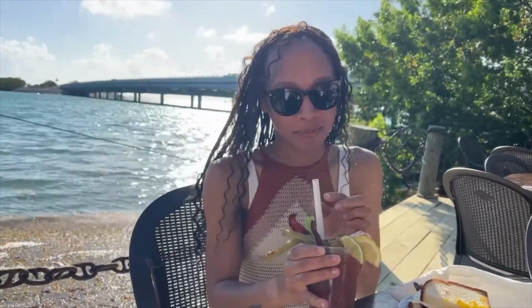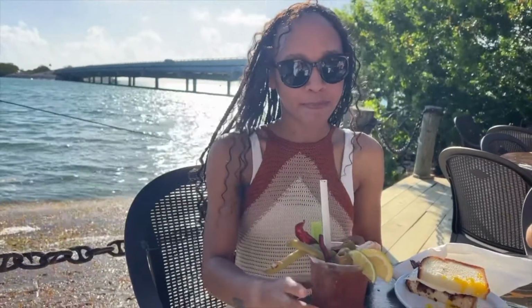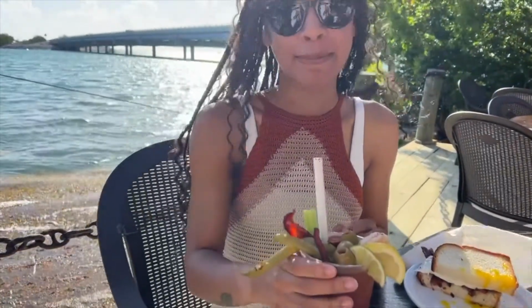Definitely got tomato juice in there. With a little bit of Tabasco. It's not bad though. Yeah, it's got good flavor. That's good flavor. I'm going to drink this and eat it.